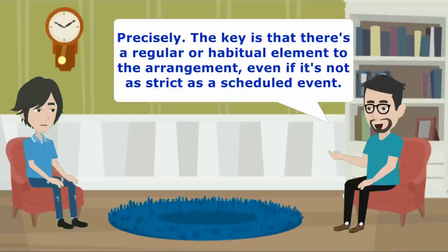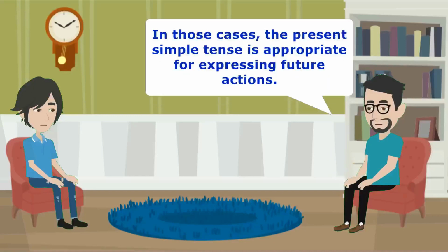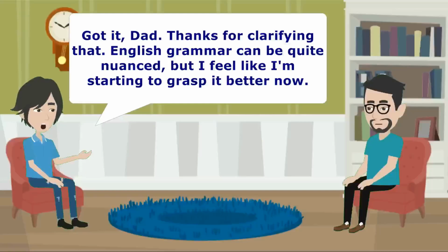Precisely. The key is that there's a regular or habitual element to the arrangement, even if it's not as strict as a scheduled event. In those cases, the present simple tense is appropriate for expressing future actions. Got it, Dad. Thanks for clarifying that. English grammar can be quite nuanced, but I feel like I'm starting to grasp it better now.